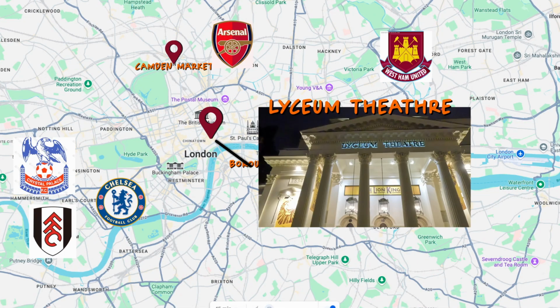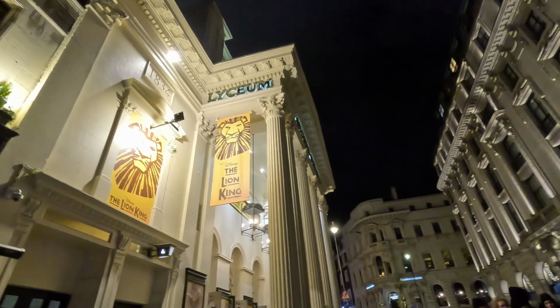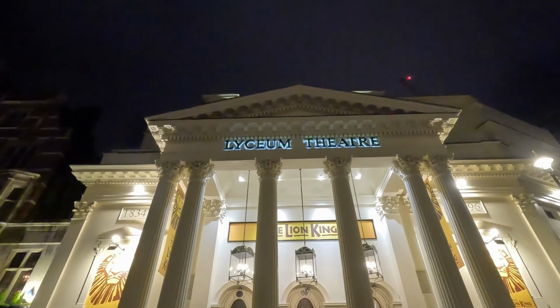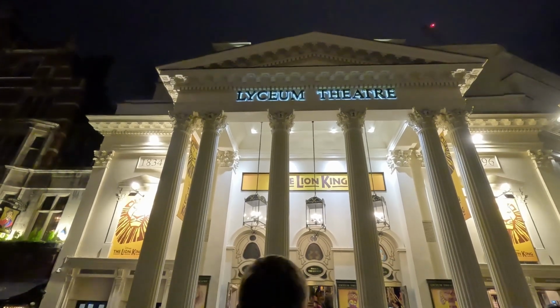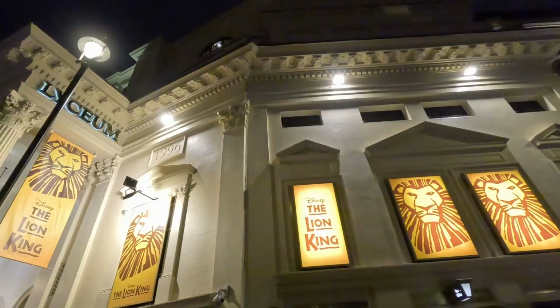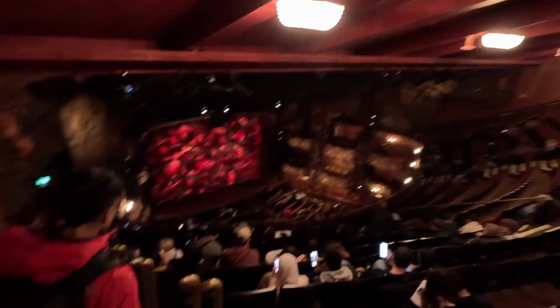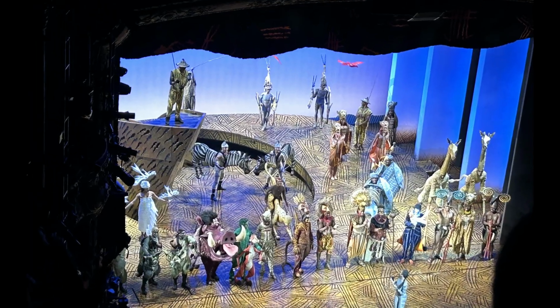And if football isn't your thing, how about a live theatre show? We visited the Lyceum Theatre in Westminster. It's a grand theatre with over 200 years of history and is now home to the Lion King musical. Lucky enough to get tickets, the show itself was spectacular, with a hugely talented cast reproducing the much-loved animated film and all the songs perfectly.